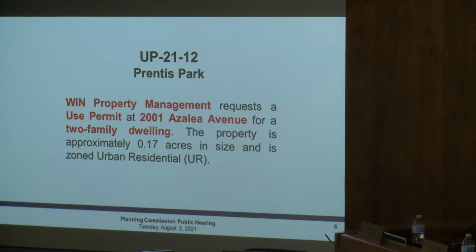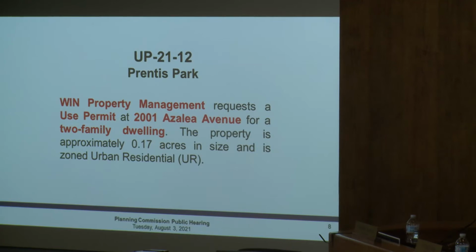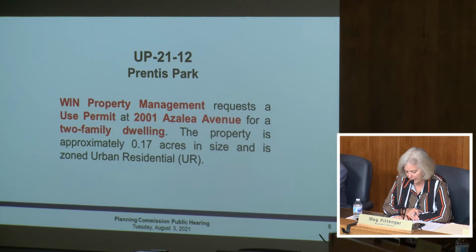Our next item is UP-21-12 Prentice Park. Wynn Property Management requests a use permit at 2001 Azalea Avenue to develop a two-family dwelling. The property is approximately 0.17 acres in size and is zoned urban residential UR. The property is further described as tax map 121 parcel 5. The generalized future land use map of the Build One Portsmouth comprehensive plan recommends high-density, single-family residential development. Staff coordinator is Stacy Porter. Will the applicant or representative for this application please come forward and present your application at this time?